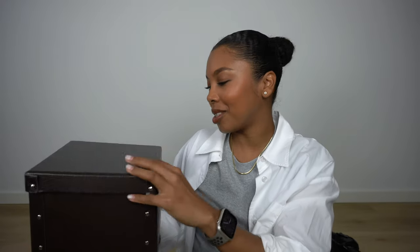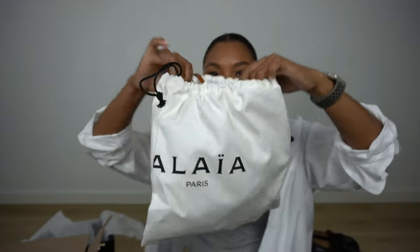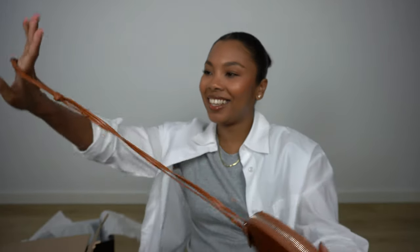Okay, this brand gets like 1,000 points for the packaging. This is from Alaya, and it's a hard bag, you guys. So much padding. Yeah, you can see the dust bag. And this is the cute little bag. It is very cute. It is super cute.